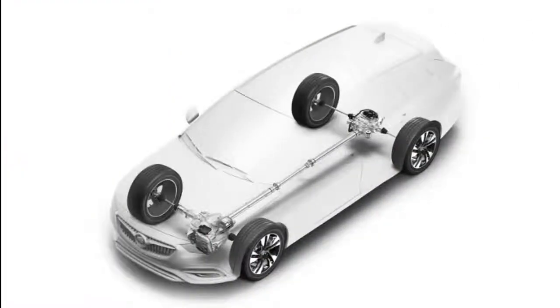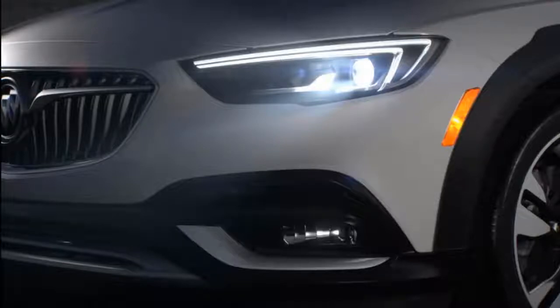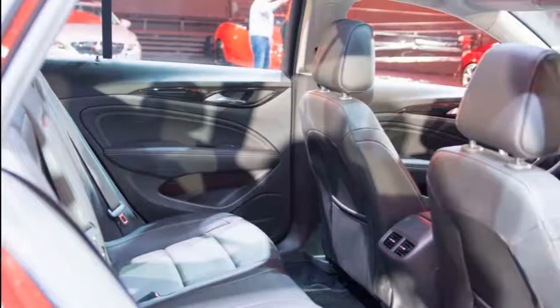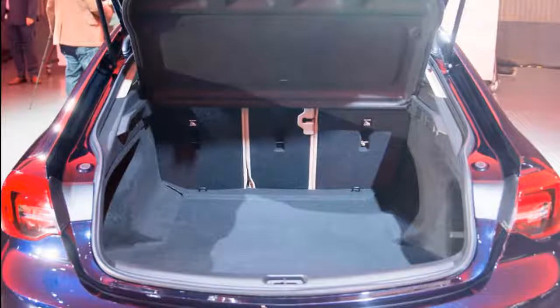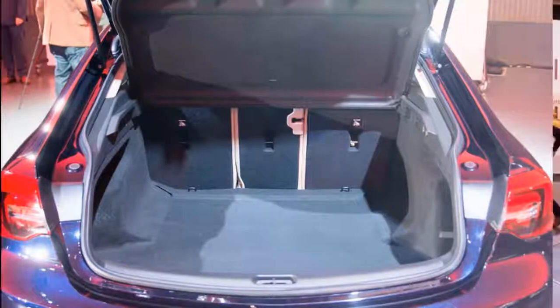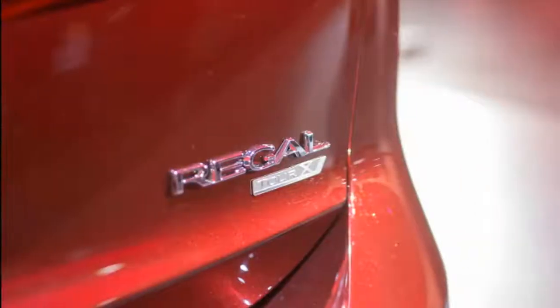The GS pairs the V6 with a 9-speed automatic, but paddle shifters are a no-show. That initial disappointment is somewhat tempered with good programming in Sport or GS drive modes that holds onto the right gears for longer. Like the Regal Regular, the Regal GS sports an all-wheel drive system that prioritizes power to the front wheels, but sends it rearward for better grip, side to side. It's one of GM's better all-wheel drive systems, even better than most of their crossovers.